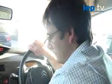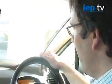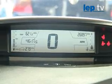Check your radio. And check that all the instrument displays and the mileage are showing and correct for the vehicle. While you're inside the vehicle, check the condition of the carpets, seats and pedals, that they are appropriate for the mileage that the car should have covered.